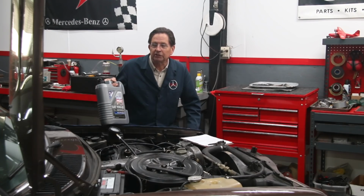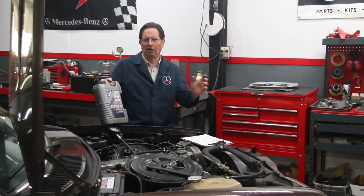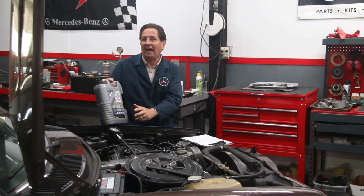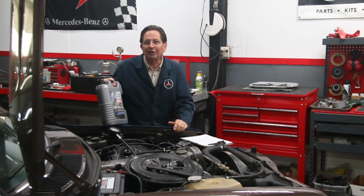Now you're thinking, well, what's so great about that? Well, this particular compound has one of the best anti-friction capabilities of any out there. And you're going to say, well, Kent, that sounds like snake oil to me. Well, I was doing some research on this, and this particular additive for oil was developed about 40 years ago for aircraft engines.